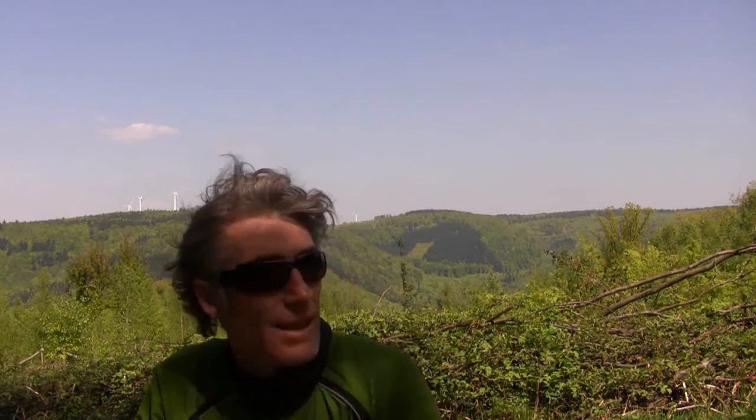It's so easy to get lost here. I've come to a little clearing and I recognise those windmills on the hill behind me. But I don't know how to get out of the forest now.